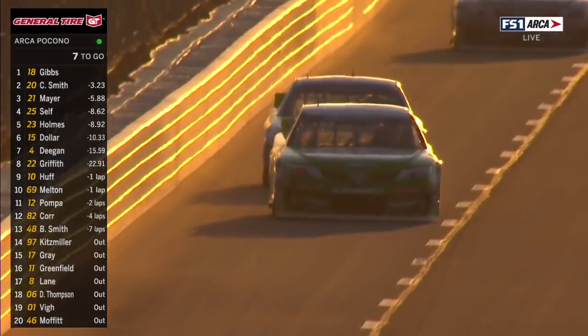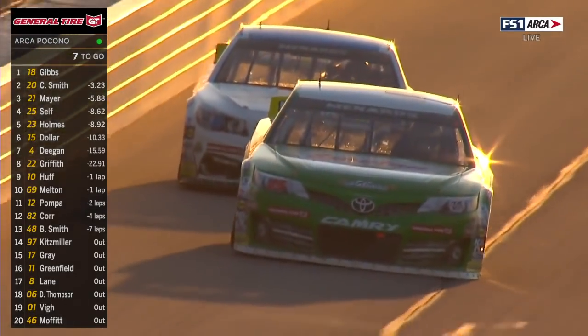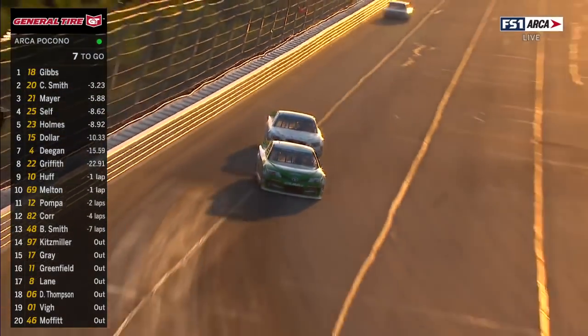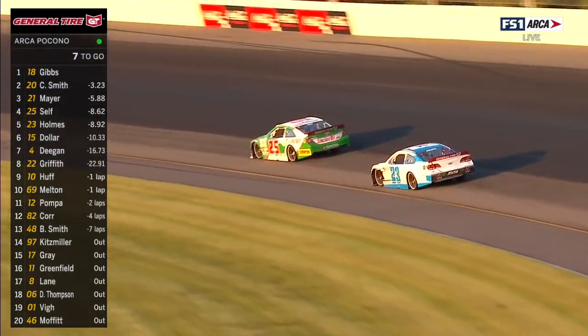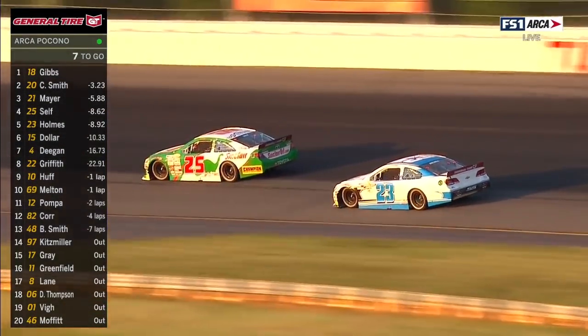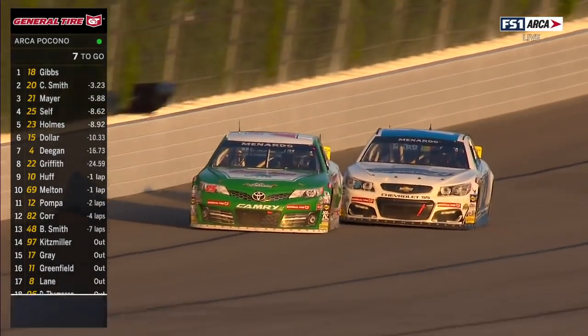Smith had made up some ground, but he's given back a few tenths again. Still 3.2 seconds between the top 2, and less than that in the battle for 4th. I think it'll take something major for Ty Gibbs to lose that lead he has right now, or certainly a caution flag, and that's certainly not out of the question.